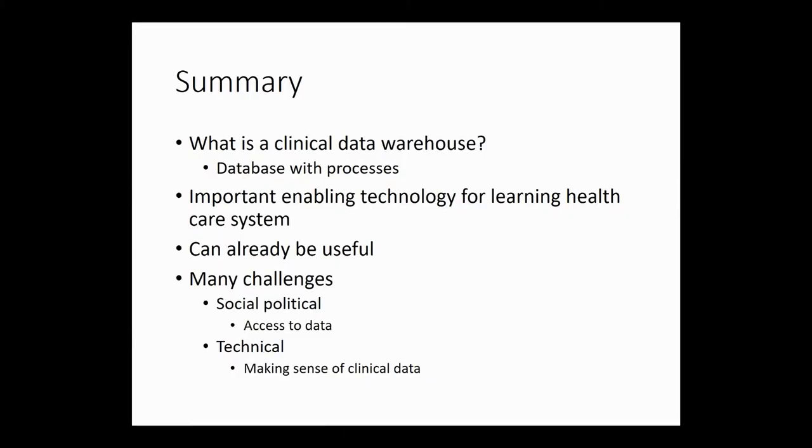In addition to technology, this kind of research requires collaboration between the clinical and the regulatory parts of an institution, or the machinery of an institution, and is, of course, an opportunity for institutions. All right, so we talked about what a clinical data warehouse is. It's a database with processes and a way to interpret the data. It's an important enabler for what we like to now call the learning healthcare system.